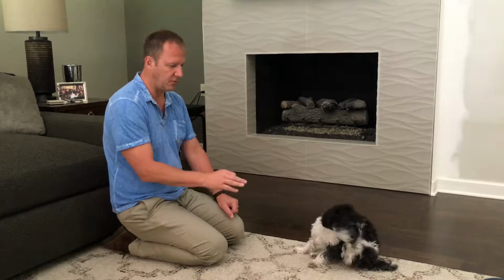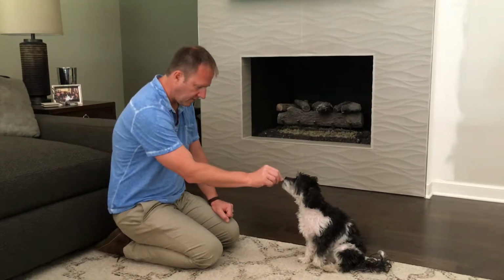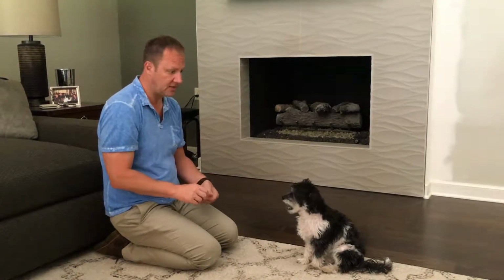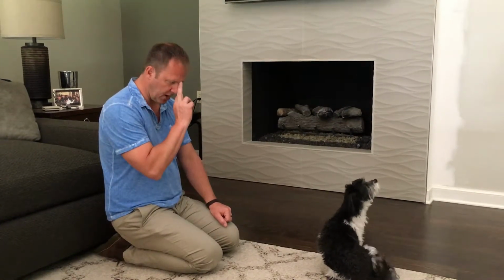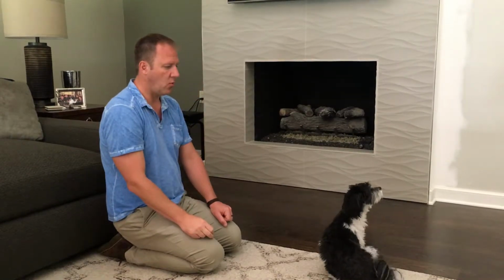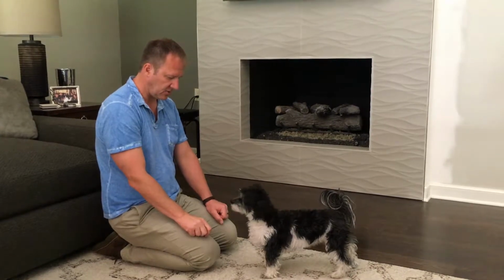Now this is kind of an example of why I like using higher value treats. You see she's not focused. Not as interested as I would love her to be, like just locked in. Now I want you to imagine, while you're looking at this on TV or on your screen, that there's a string going from right here between my eyes to between her eyes. My first movement is to break the string. So let's see if I can get her to do it again.